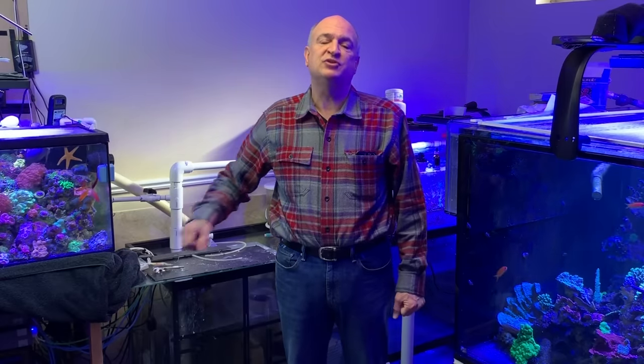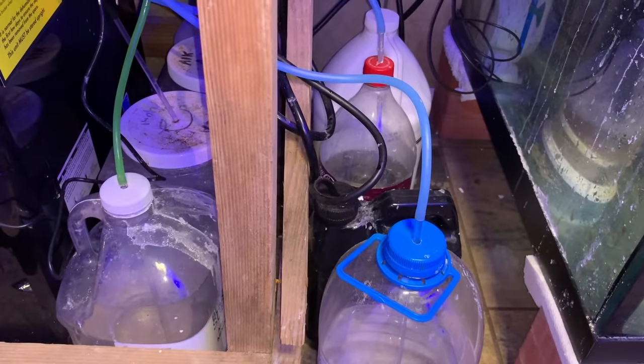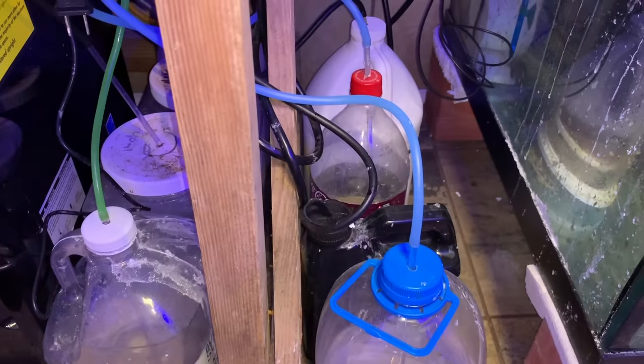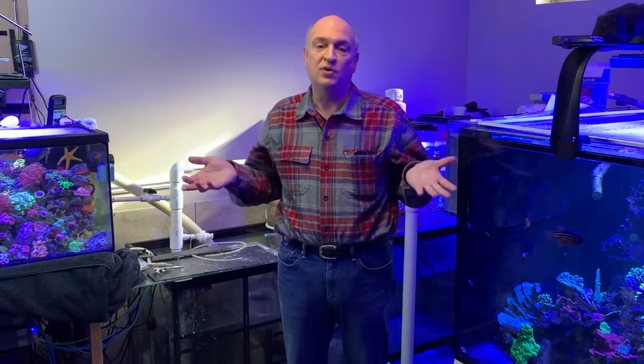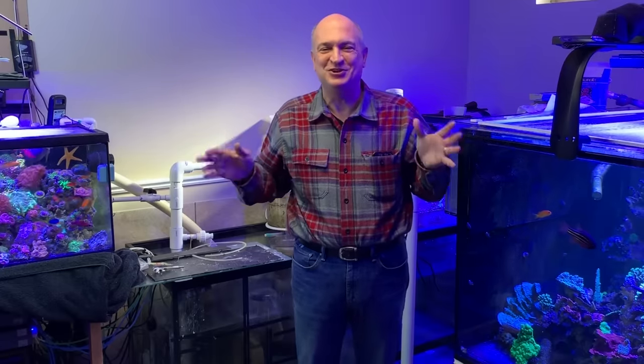The tank is being dosed right now with calcium, alkalinity and magnesium. Those are all Bulkery Supply products. I got away from the calcium reactor for a while. I want to test to see how this works versus the calcium reactor: if it's less grief and aggravation, and how well the corals do. I know I said I wasn't going to test a lot of new things on this tank.